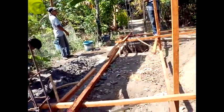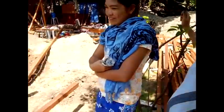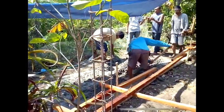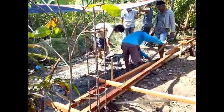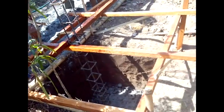Have we put our coins in yet? Where they go? Not yet. They're putting coins in here. I'm not sure why. Why are we putting coins in the hole? Is it like a good luck thing? Okay. So we're putting... Okay, there you go.